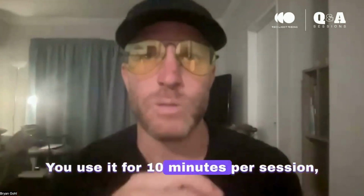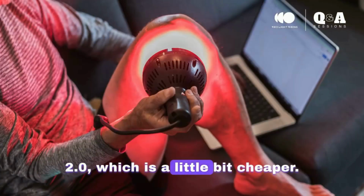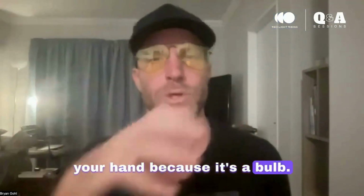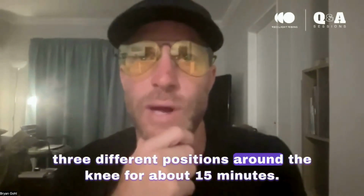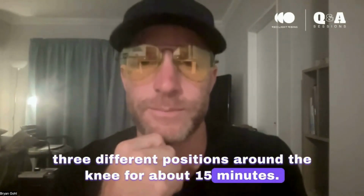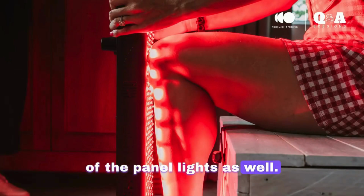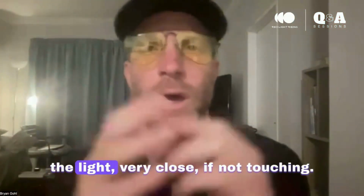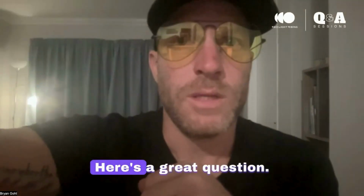You use it for 10 minutes per session, but you can also use the Target Light 2, which is a little bit cheaper, but you have to hold that with your hand because it's a bulb. So you've got to hold it around your knee, maybe 3 different positions around the knee for about 15 minutes. And of course, you can use any of the panel lights as well. You just have to position your knee directly in front of the light, very, very close, if not touching.